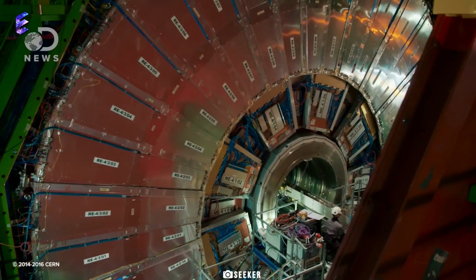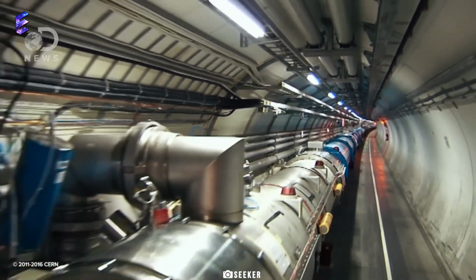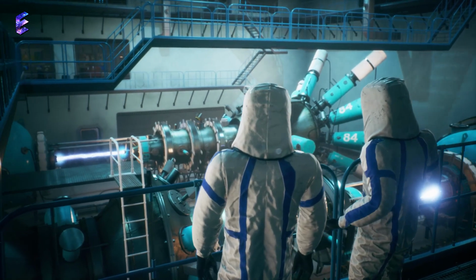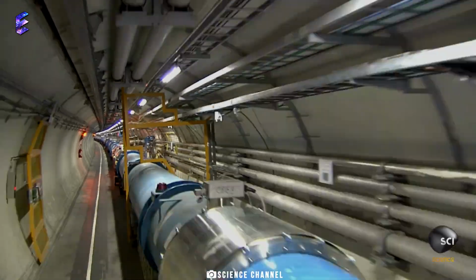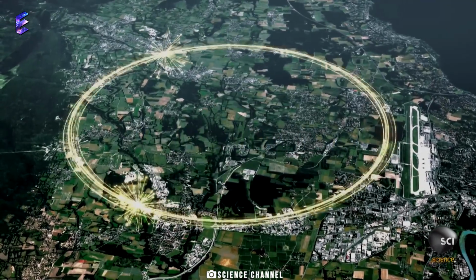For those who may not know, CERN is home to the world's largest particle physics laboratory, situated in Geneva, Switzerland. This renowned facility is equipped with particle accelerators designed to conduct high-energy physics experiments. Among these is the Large Hadron Collider, the world's largest and most powerful particle accelerator.